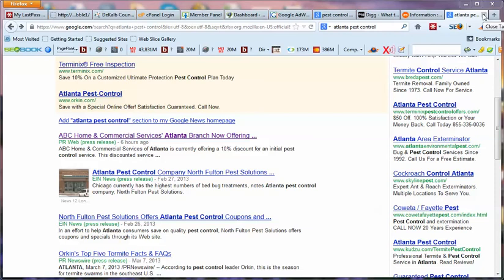Okay, so PR Web is the number one site I would use for that if you've got the budget. If you don't have the budget, go to WebWire. Again, it's just $25 to get the release distributed.